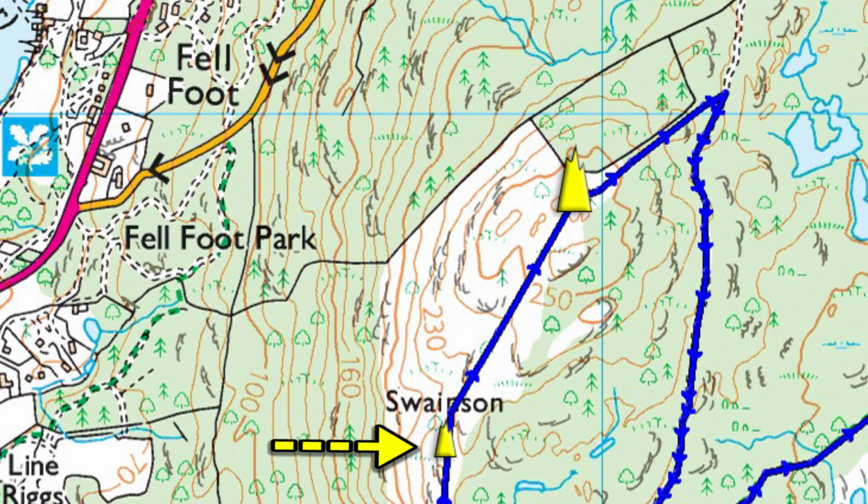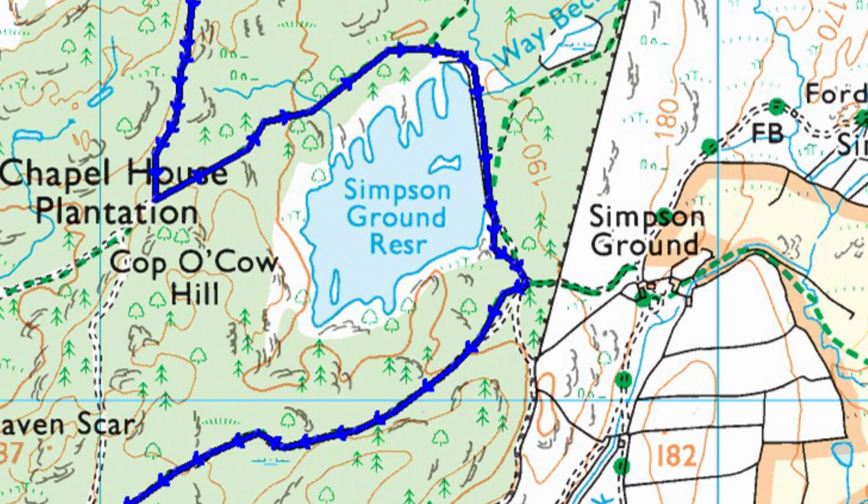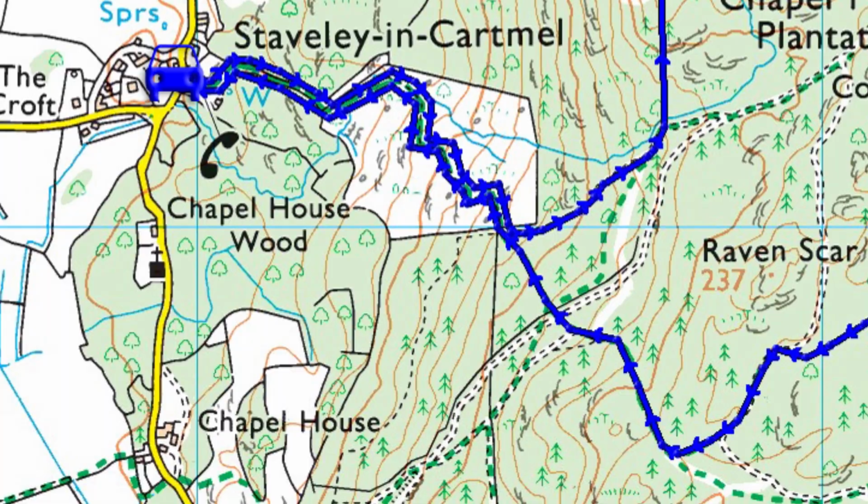We then carry on through thick bracken to the top and cairn of Staveley Fell. Dropping down again over difficult ground, we turn south along a Forestry Commission track, and after half a mile we turn east to visit Simpson Ground Reservoir. We then walk through some lovely woods alongside Raven Scar, eventually returning to the path and walking back to the car.